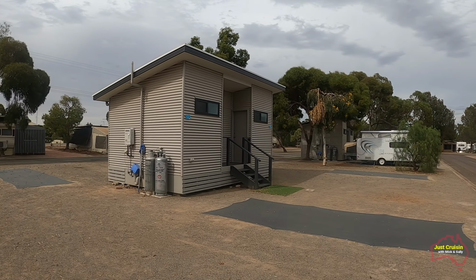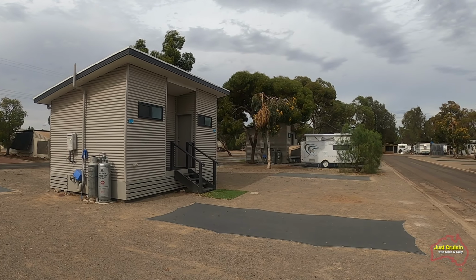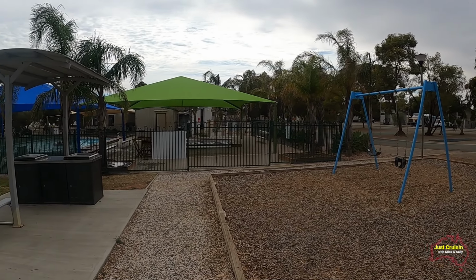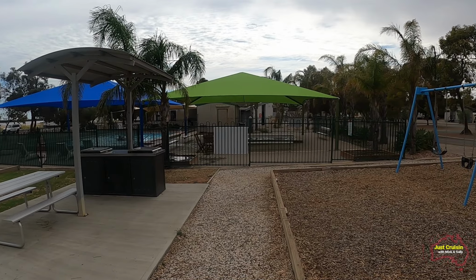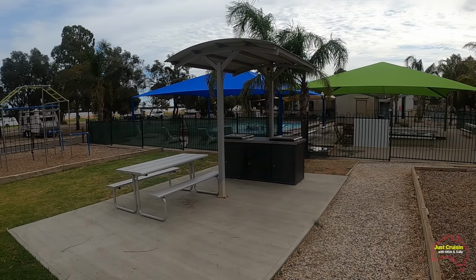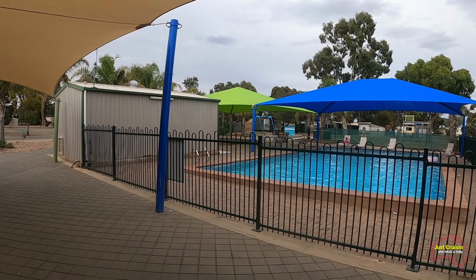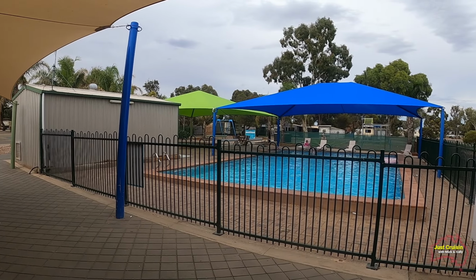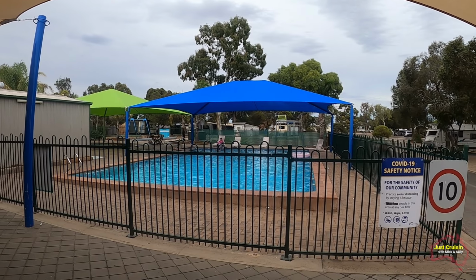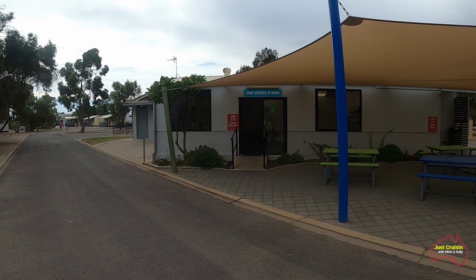The caravan park does offer some pad ensuite sites. The swimming pool within the caravan park and the camp kitchen, that's all located in the centre area of the main grounds itself.